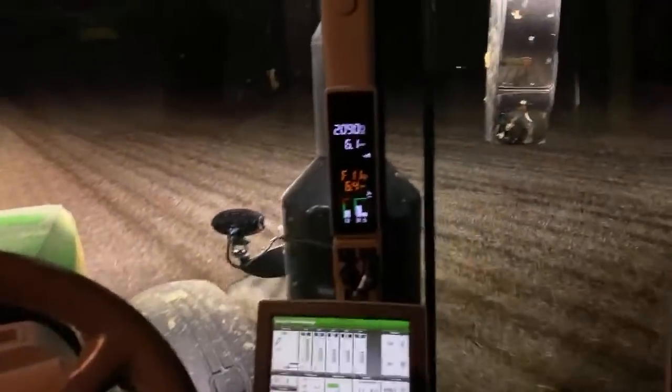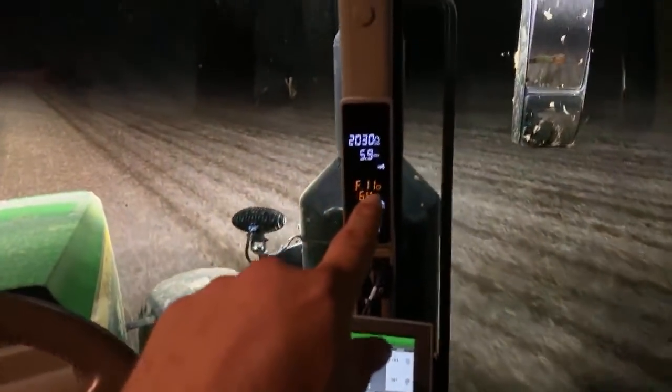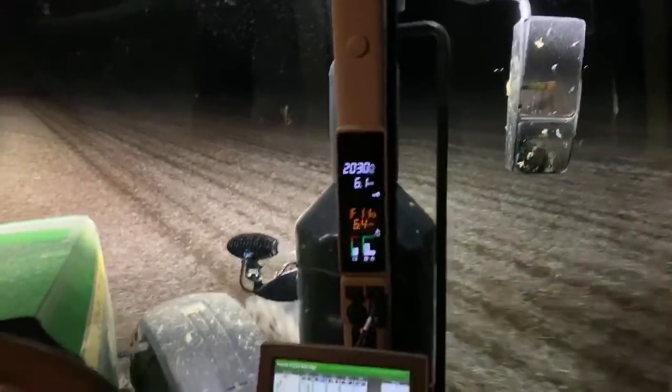How fast are you pulling? I got my cruise set right there at 6.4. We're actually going 5.9. I've been going anywhere from 6 to 7.5, just depends on how much dirt's shooting out of the ground. I don't want to disturb the soil any more than I have to. So if I can run a little bit slower and keep that dirt in the trench, I'm going to do that. But at the same time, I also want to get done today or this week. It really sucks going from pulling a 30-foot implement to pulling a 12.5-foot implement.